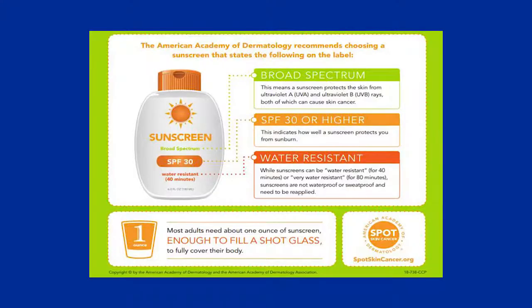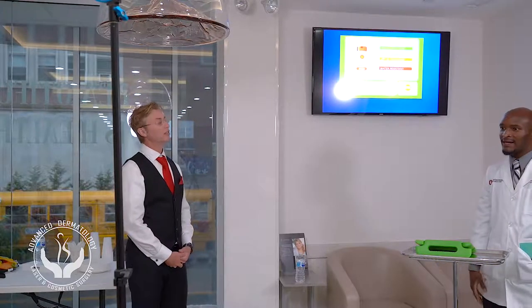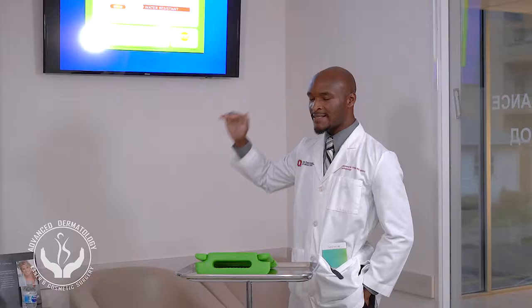And here's another thing to reiterate what Dr. Levit just said. You need about 1 ounce of sunscreen to cover the entire body. If you're only using a small amount, that's not going to be enough. That's on our website, American Academy of Dermatology. So if you like, you can take a photo of this, because it has the main points of sunscreen, how to apply it, and so forth.